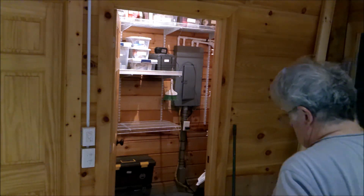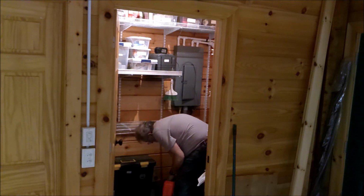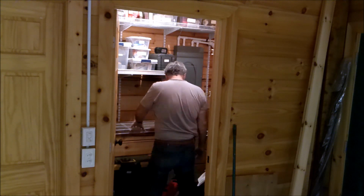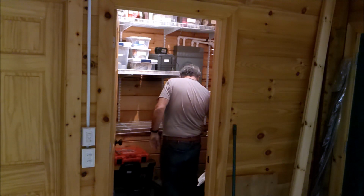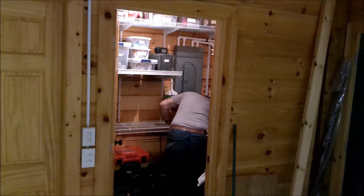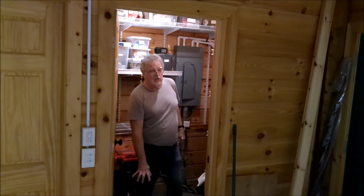This red one's not used very often. It is the plumbing equipment. And that won't fit in there, so I'm going to have to put it here on the end. I always have to dig it out if I need it, but that's what we'll do.